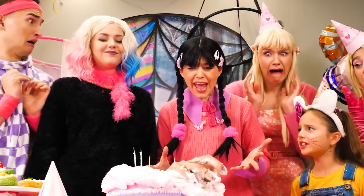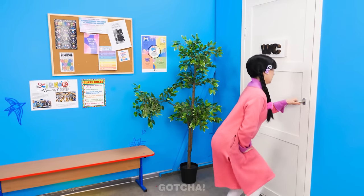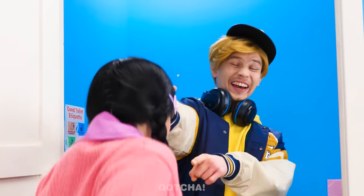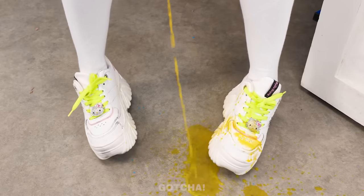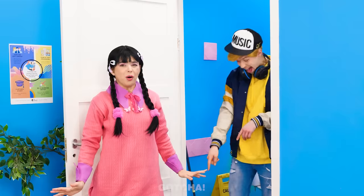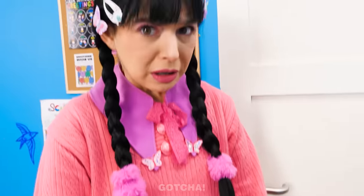Oh no! Bing was hiding inside the cake! Bing, you ruined my birthday! I need to pee so bad! You look so funny! Look at that face! Oh no! I couldn't hold it anymore! You're so gross! This is so embarrassing!